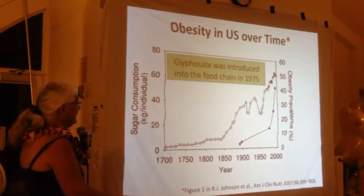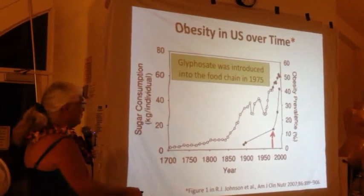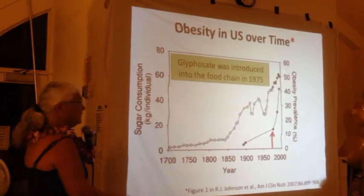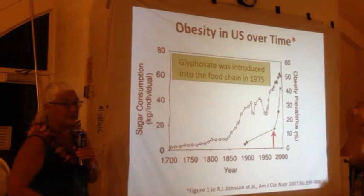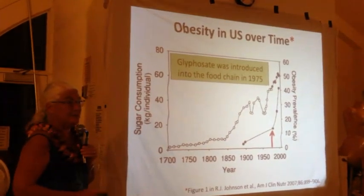When you look, glyphosate was introduced to the food chain in 1975. And there's the point. Whoa. There, you see all of a sudden a complete corner in that curve in 1975. I think glyphosate is the most important factor in the obesity epidemic.